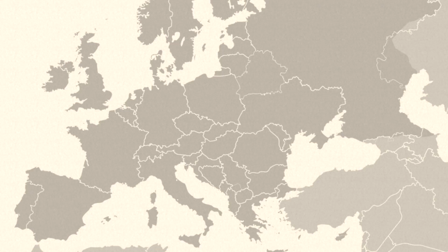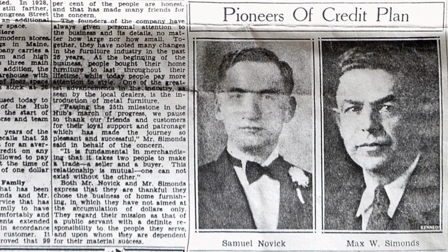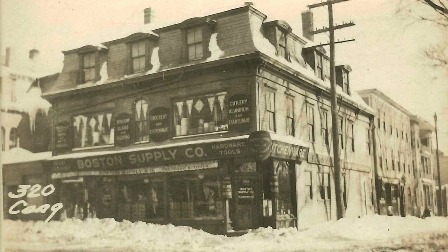Hub Furniture started in 1913. It was started by two immigrants who came to this country from what was then Russia. My grandfather's name was Sam Novick, the person for whom I am named. His boyhood friend was Max Simons. They both started on Munjoy Hill as peddlers, and then got together to form a furniture store at the corner of what is now the Franklin Arterial and Congress Street, opposite Lincoln Park.